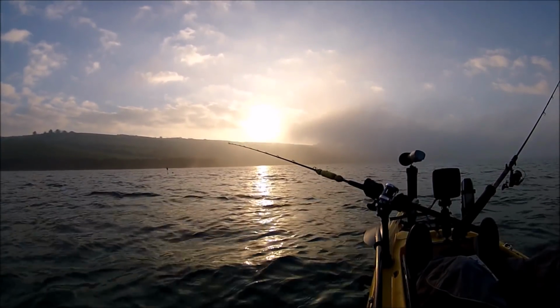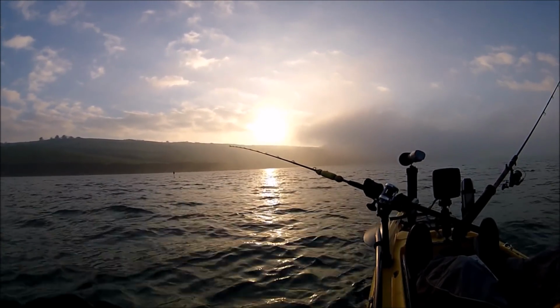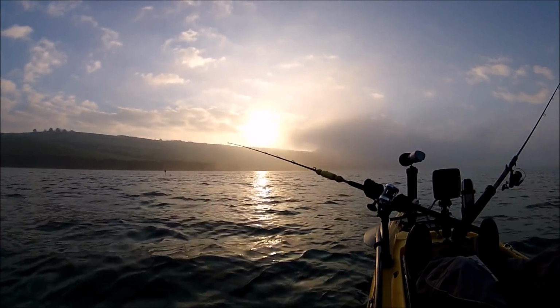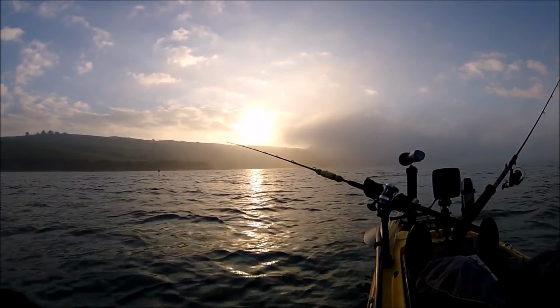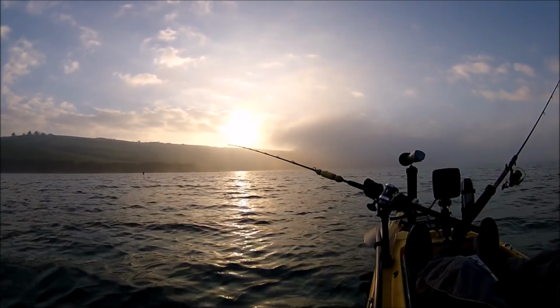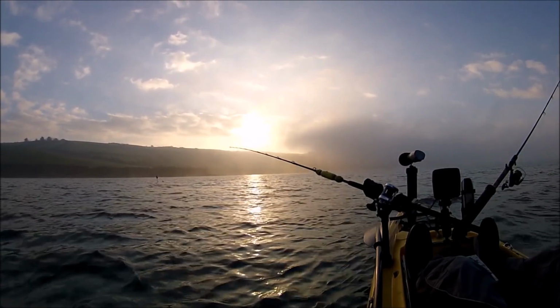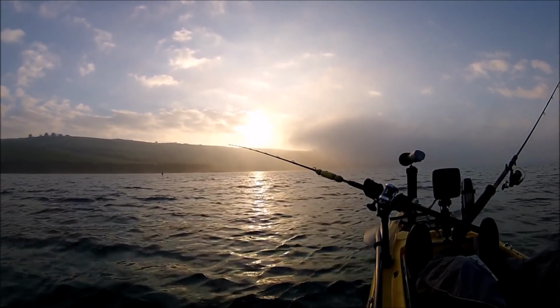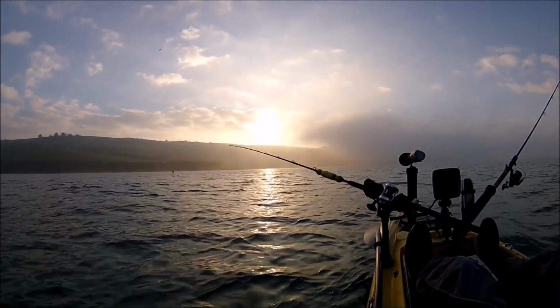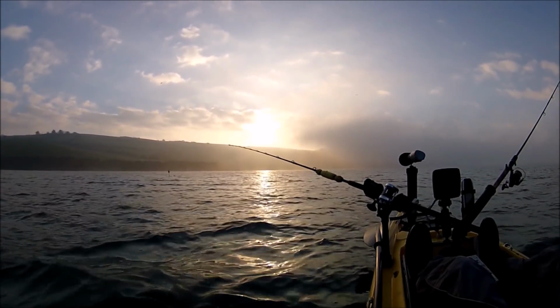Well, I'm struggling to get 2 rods down at the moment. I'm just trying to get the other rod down to the bottom now. The reason is because on the rod on the left, you can see the rod going already. I've only just baited that up with that whiting and got it back down again, and it's going already. So there's obviously a lot of whiting down there. Just getting the other rod down to the bottom now.